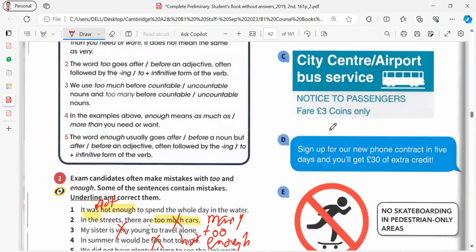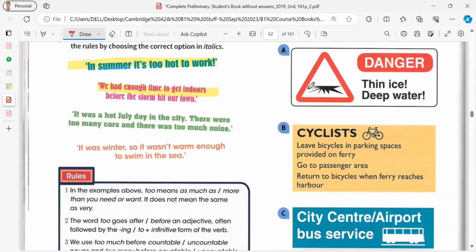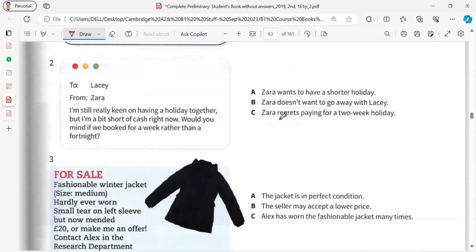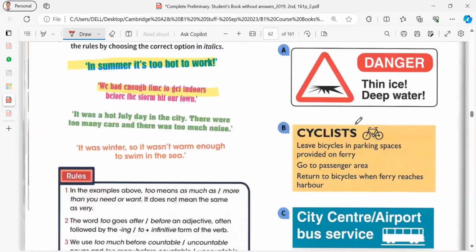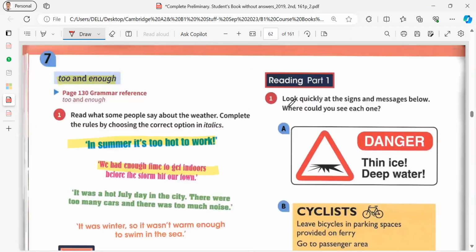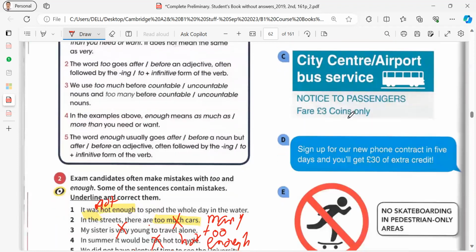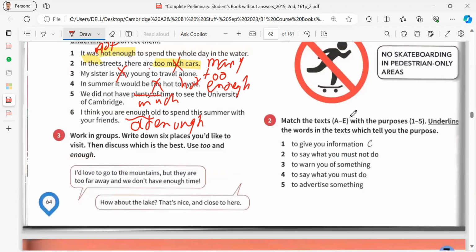So in part 1, as you know, you have 6 short messages and you need to read each one carefully and choose the right message. Danger. Where could you see each one? Danger, thin ice, deep water. Where can you see? Thin ice, deep water. It's not correct, right? Where can you see?